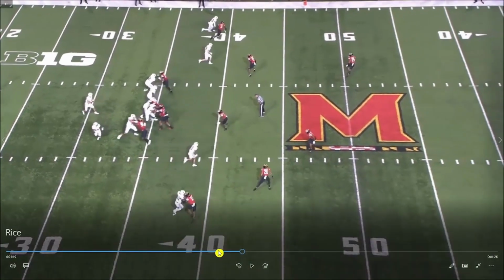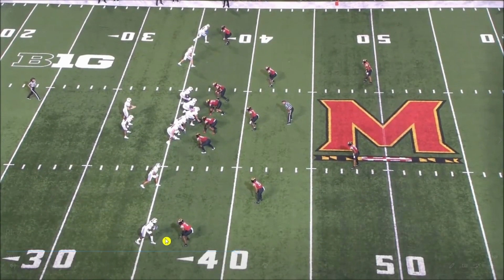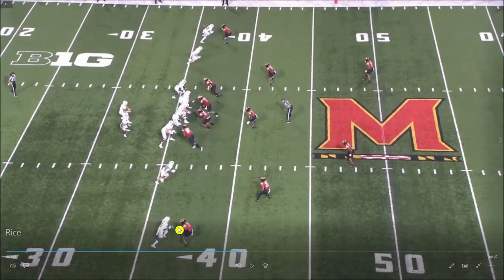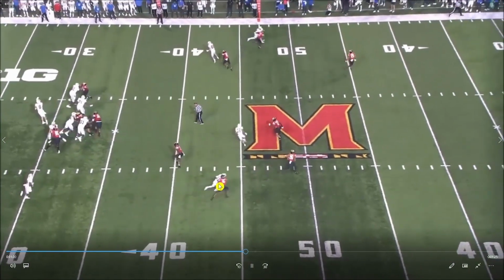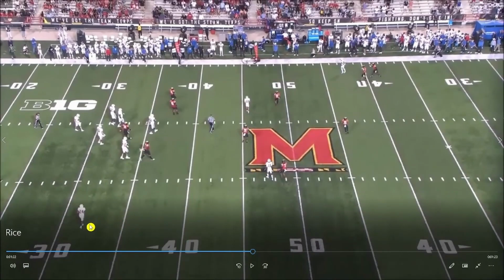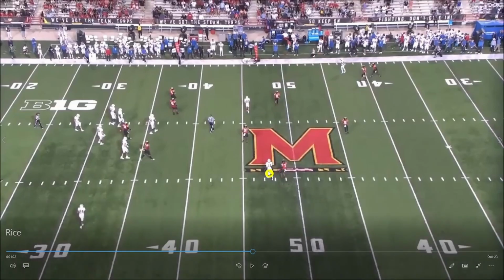Once again, here, I think the foot fire's fine, a lot of steps, but clearly the corner didn't have any indication he was going anywhere but inside, and this route just gets erased with contact. I think you either have to say, we're just going to square with the split release and get into it rather than the foot fire, because he needs every advantage he can get. He doesn't need to stay stuck at the line of scrimmage.